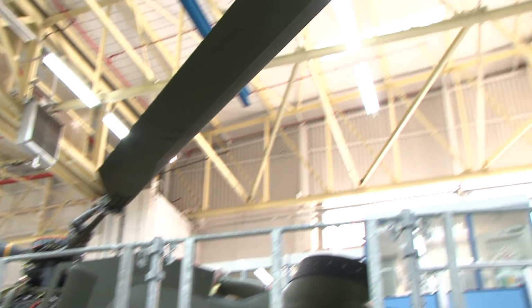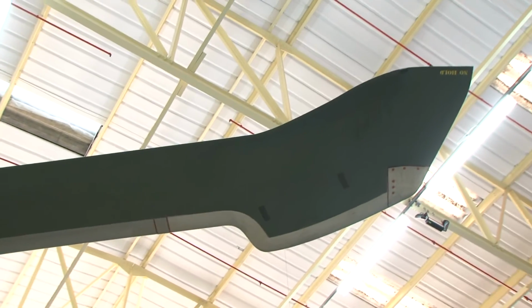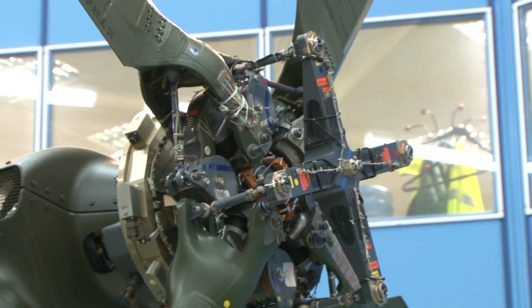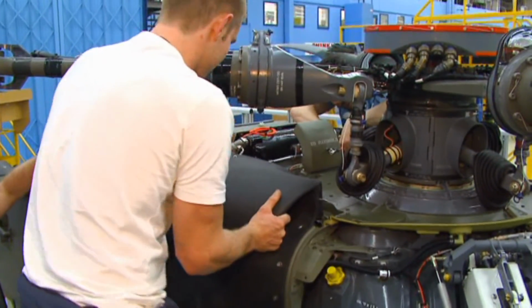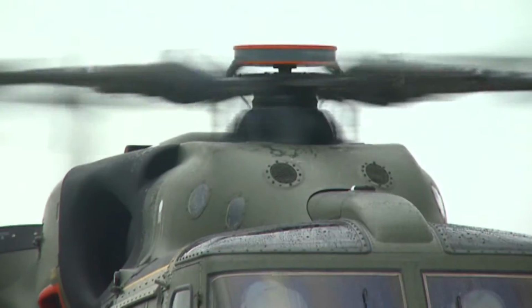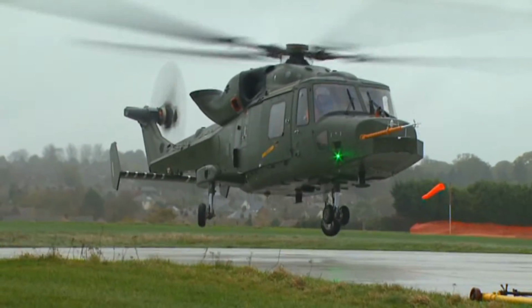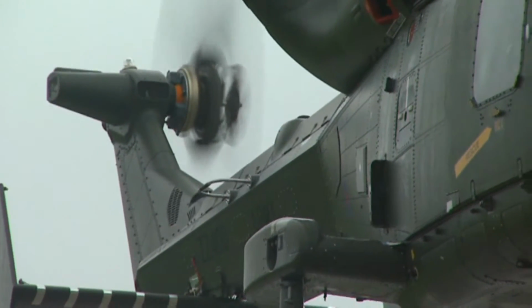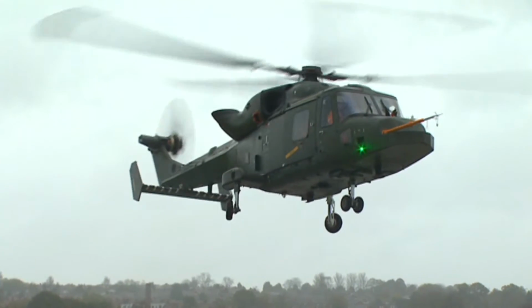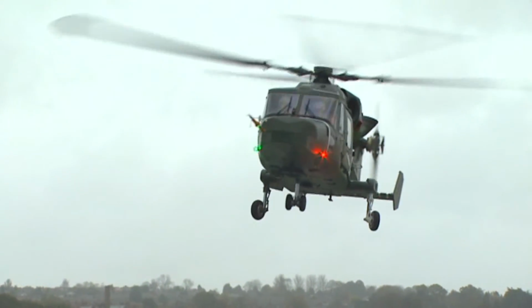The whole testing process is quite complex. It involves test pilots from the MOD, and latterly it will involve pilots from the Army Air Corps. The whole aim is to try and get all the data collected, all the input that's necessary from the end user to ensure that this Wildcat is an excellent product for the Army Air Corps in 2014. So, the Wildcat looks like it'll be a big success and continue to build on the long relationship between AgustaWestland and the Army Air Corps.